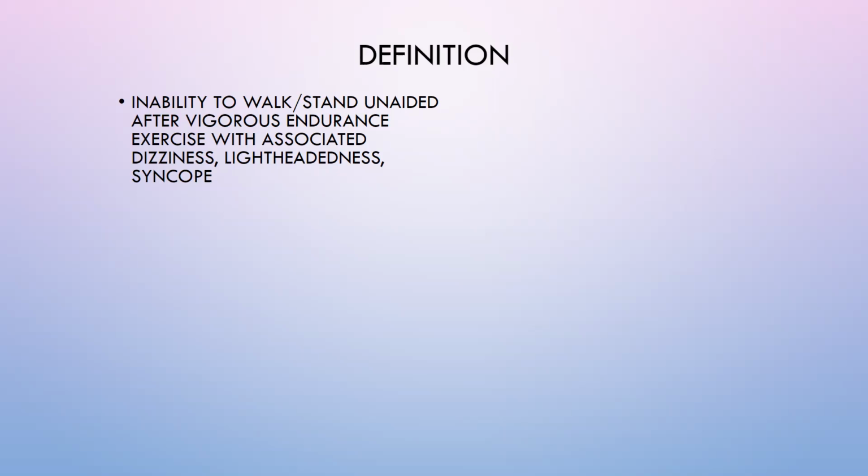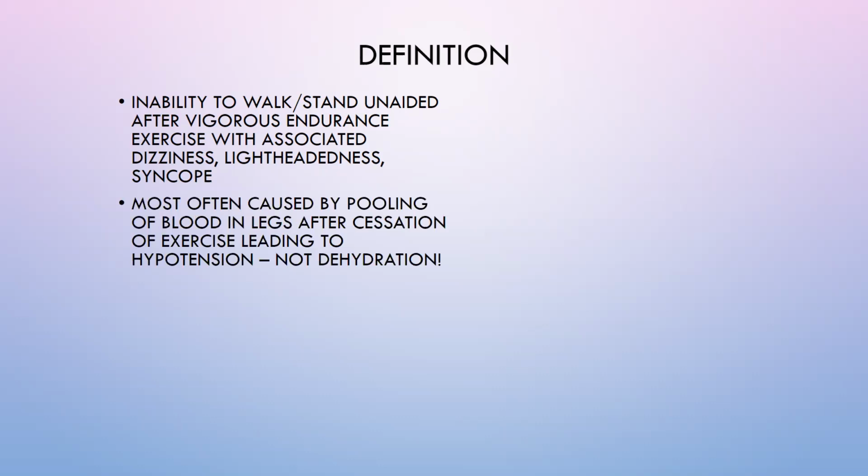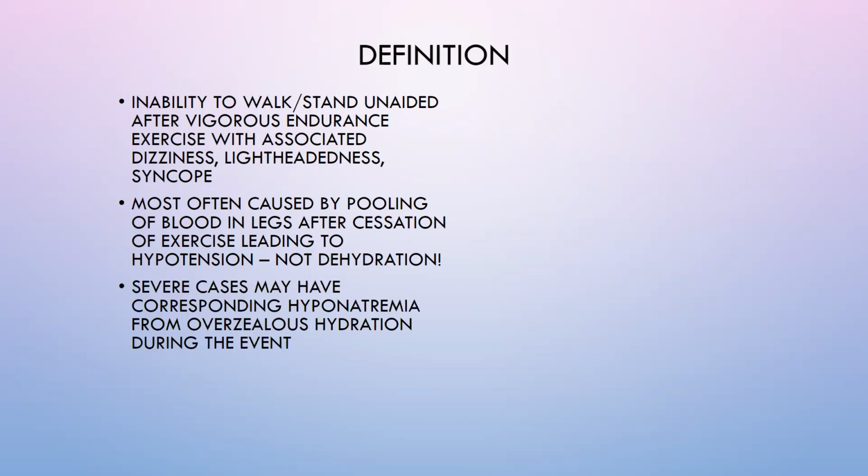It is associated with feeling dizzy, lightheaded, sometimes syncope. And really, this is a blood pooling and blood distribution problem. This is not a dehydration issue. Can you be dehydrated and have this? Absolutely. Is it a requirement? Absolutely not. A lot of the people who have this are not actually dehydrated. They are just experiencing an acute hypotension.